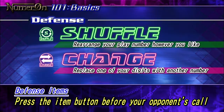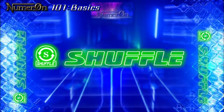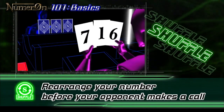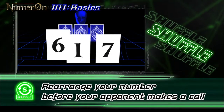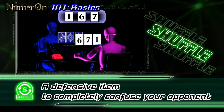Defensive items can be used when the opponent is attacking if the defender presses the item button before the attacker makes a call. 2 defensive items that can help you get out of a dire situation. Shuffle and change. First, we have shuffle. Shuffle lets the defender rearrange the number as he or she pleases before the opponent's call. You can also just pretend to change the number and leave it the same. This item allows you to confuse your opponent and move in for a surprise attack.